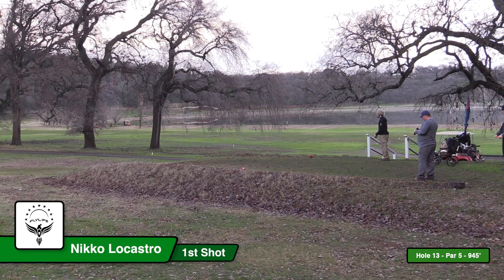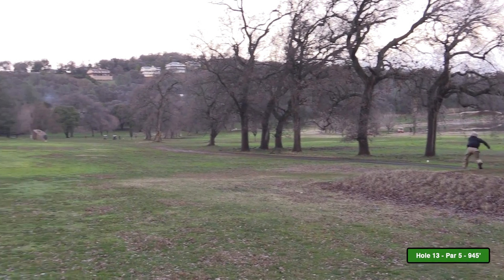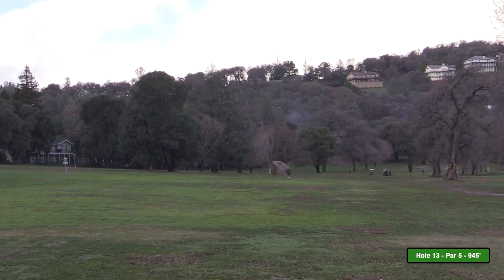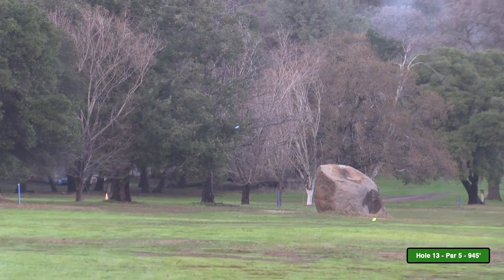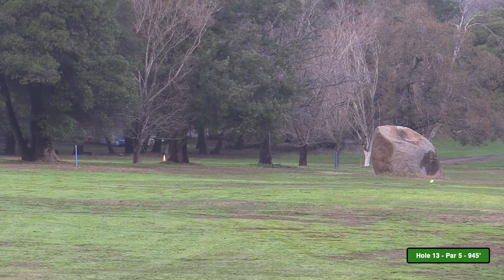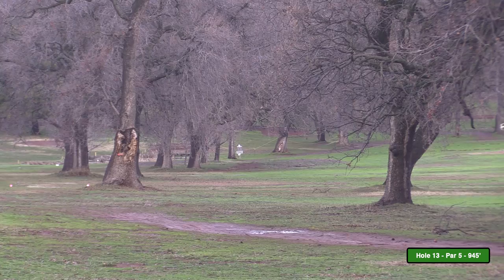I got the birdie during the first round. This time I let it get away from me just a little bit. Trying to do too much. Could have laid it down the center. OB. Yeah, that's OB over there past those blue stakes. That was the fairway for hole 7 over there.